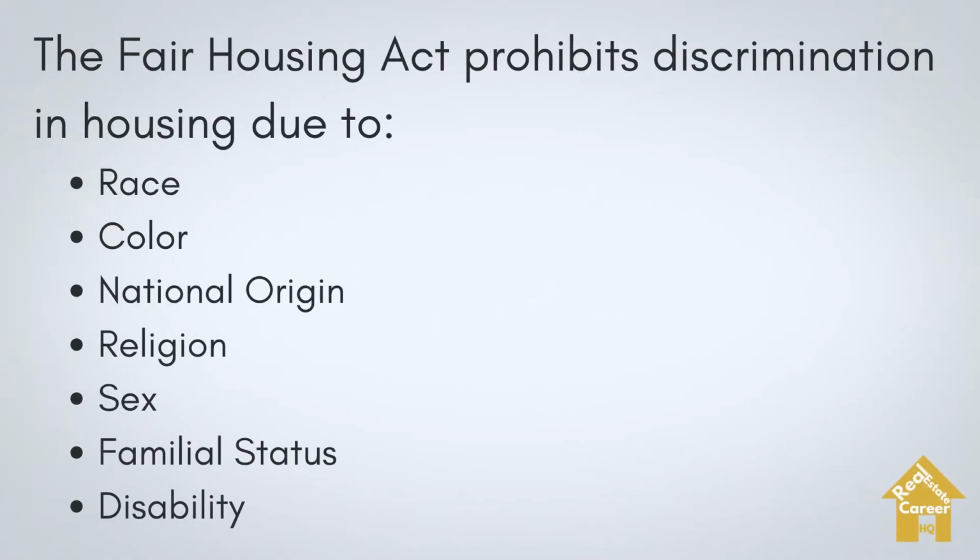However, although listing out some of the key terms can help filter out unfitted candidates, make sure they do not violate the discrimination clause in the Fair Housing Act. The Fair Housing Act prohibits discrimination in housing due to race, color, national origin, religion, sex, familial status, and disability.